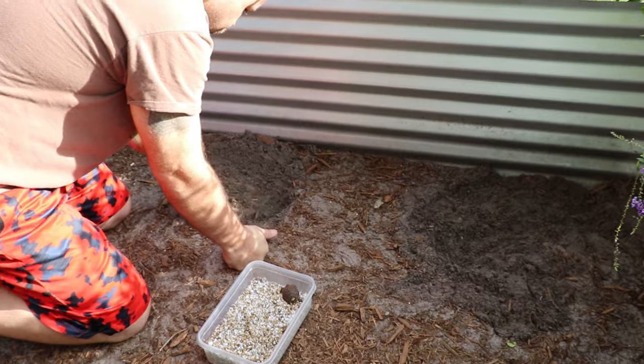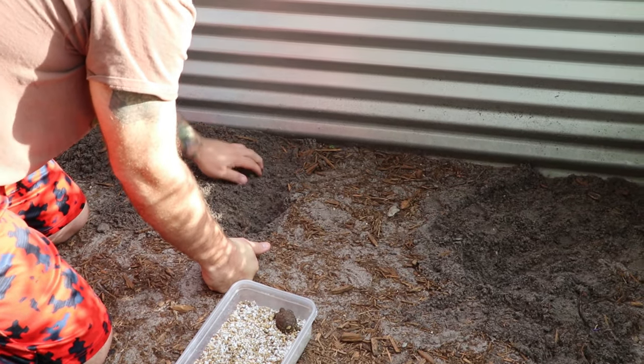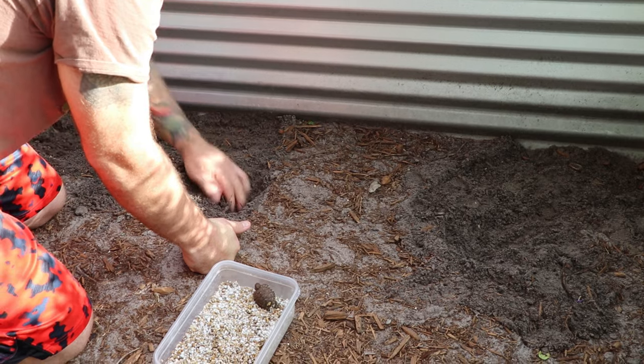They come back. That's how I know the babies are getting ready to hatch, because they come back and sit on the ground, and it's almost like they're guarding the nest. And then once they start hatching, the mamas go right back into the water. It's one of the coolest things ever.